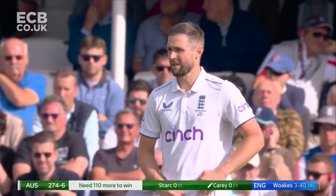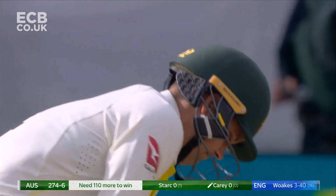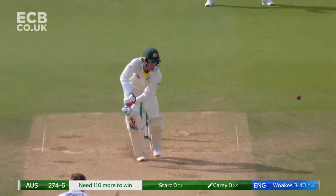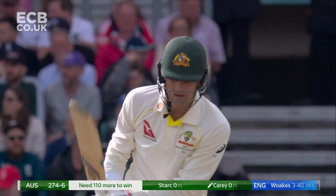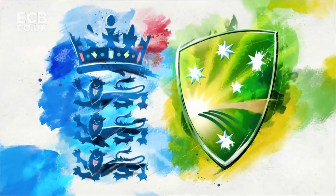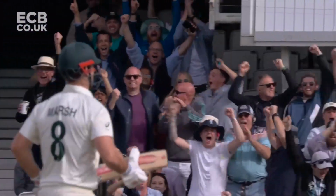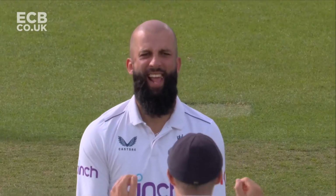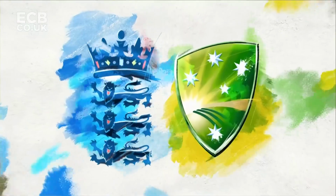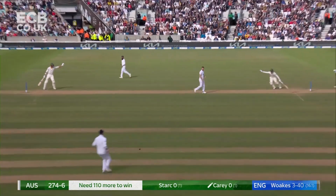Feeding off adrenaline at the moment is England. What a run they've had. Now into the all-round skills of Alex Carey on strike. Very little reaction time. Look at that. Marsh knew straight away. Johnny Bairstow was almost celebrating in the fall to the ground. He knew he had a good grasp of it. Carey away.